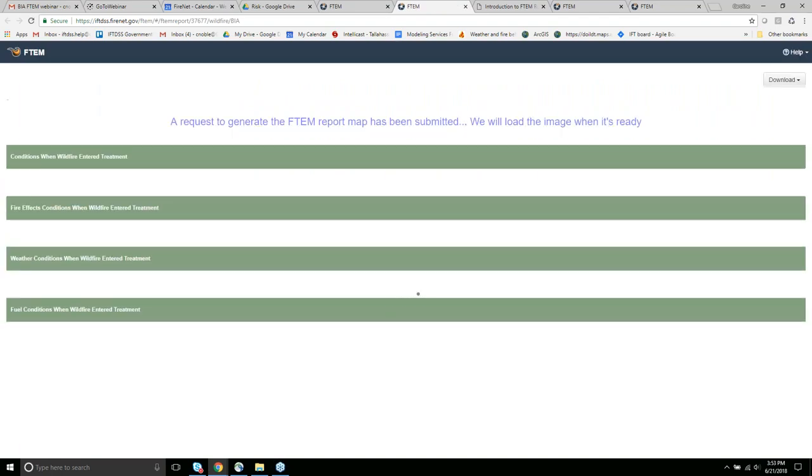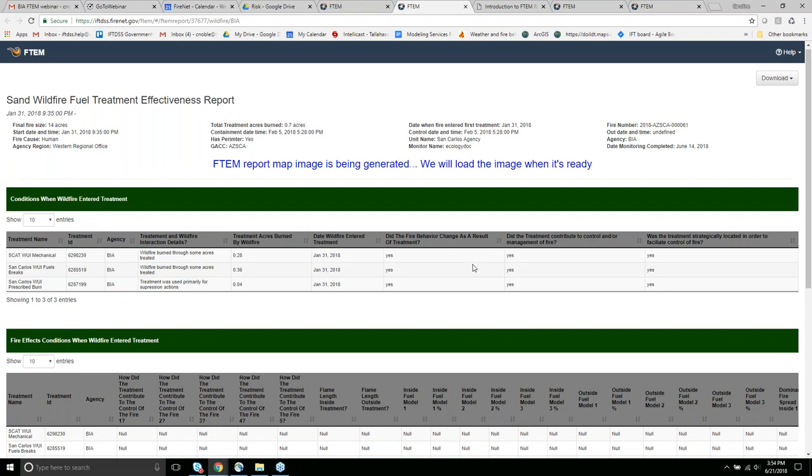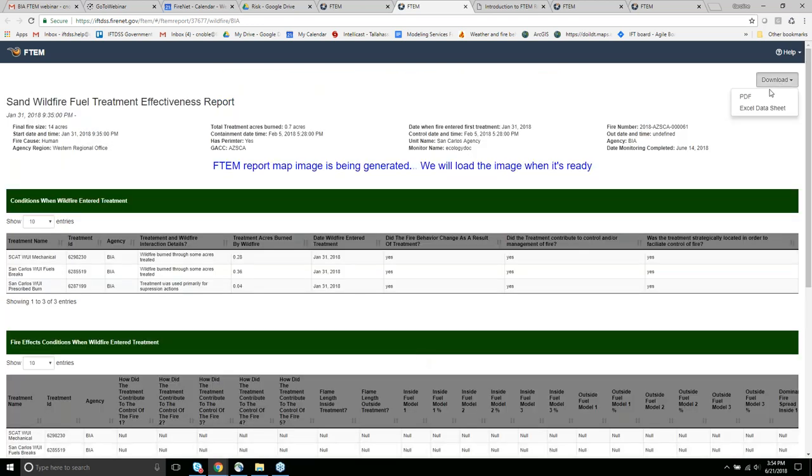You'll notice that you get a big blue message across the top saying, please wait, we're generating a map image. You can see already that the header is populated with a variety of information about that fire. This is similar to the table summary, and then the treatments that were monitored and the responses to the monitoring questions. If the questions that were optional were not answered, it just says null. And this report is downloadable as either a PDF or an Excel spreadsheet. So that's kind of handy.